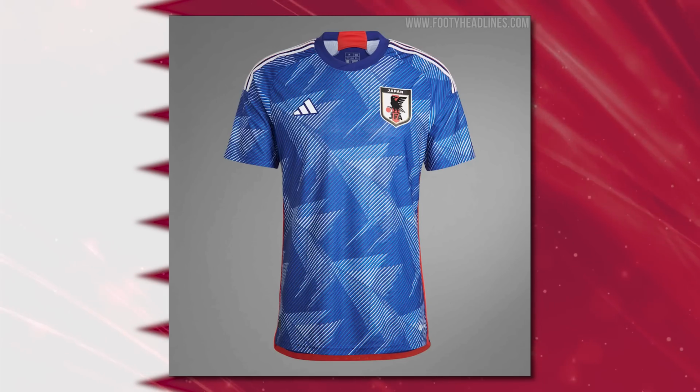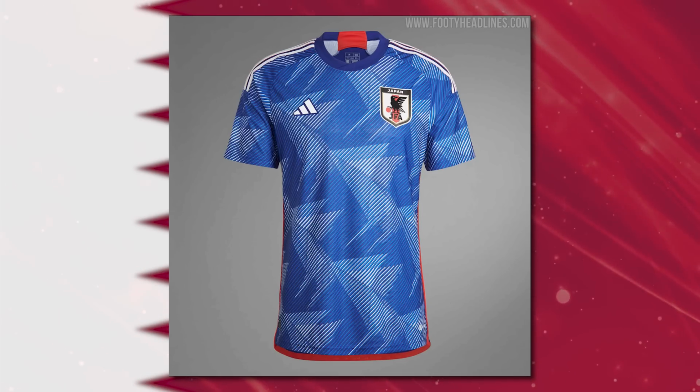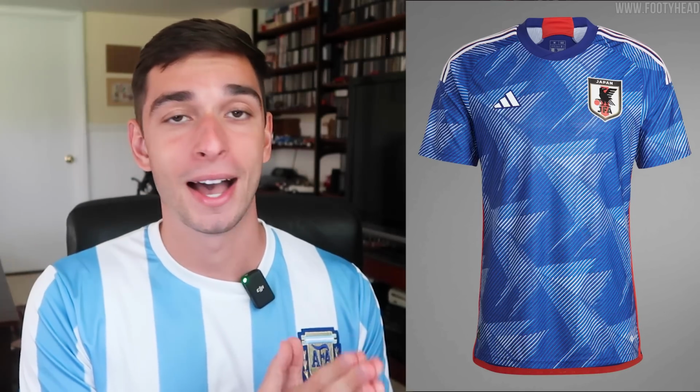It's almost the same exact color scheme as the last one, but this new pattern that they implemented is freaking phenomenal. I'm more of a fan of the collar compared to the last one as well. I truly don't think any kit will be beating Japan's. Adidas absolutely killed it this year with their home kit. Their away one is also, in my opinion, flawless.